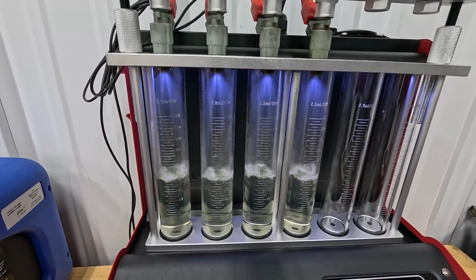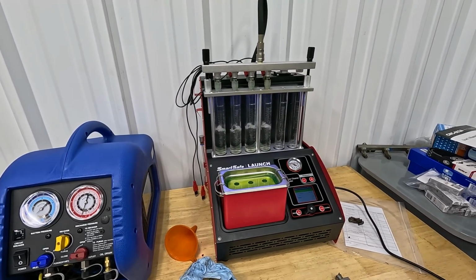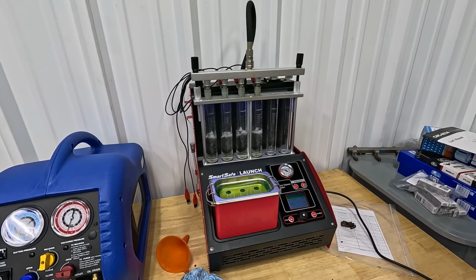Ooh, neat stuff going on here. It's like a lab over here. It is. This is cool as hell. Well, we're testing everything, seeing if they work right.